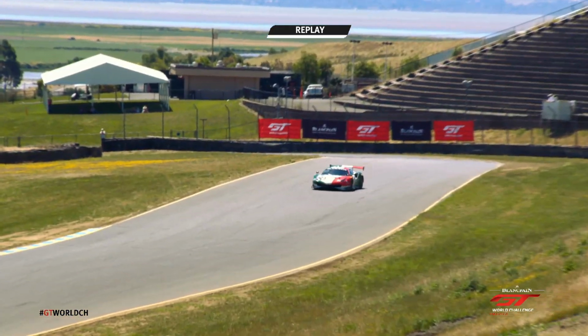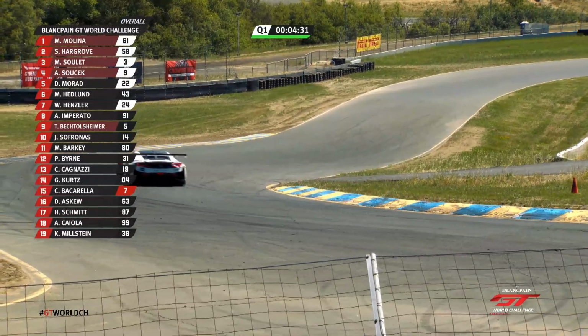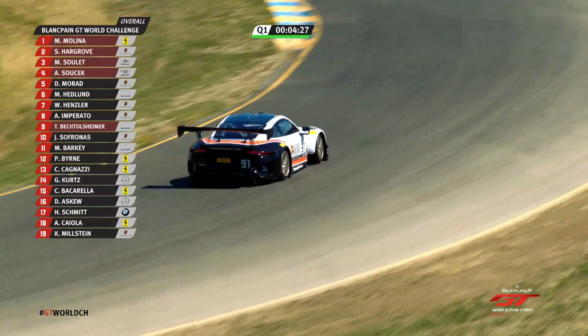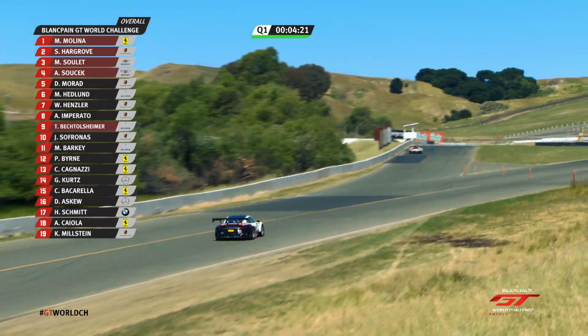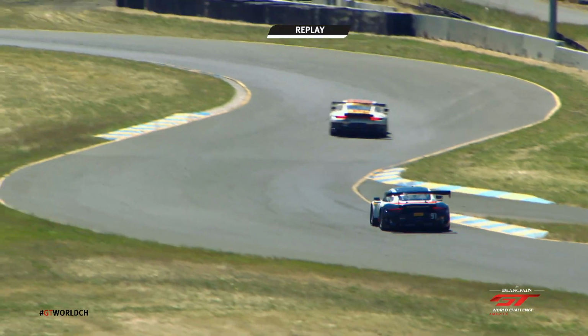Look back at the Ferrari from Garage Italia of Cesar Baccarella. Not really sure. See some debris up on the nose of the 91. I wonder if he may have had it off somewhere, Cal. Possibly. A lot of grass clippings up on the top of that spoiler. Here, let's see what happens here.